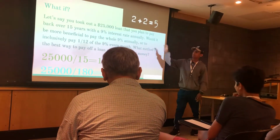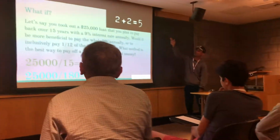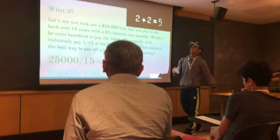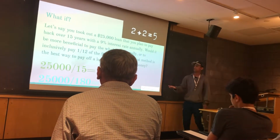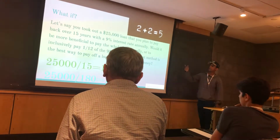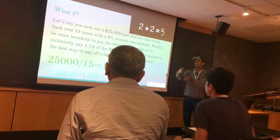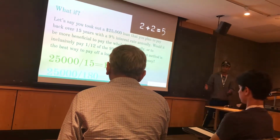this is not exactly practical, but it works. Let's say you take out a 25K loan that you plan to pay off over the next 15 years with 9% interest. This probably is not a loan that exists, which I guess makes it easier in terms of hypothetical stuff. Would it be more beneficial to pay the 9% annually over 15 years, or to divide it up between the 180 months that you have been presented with?